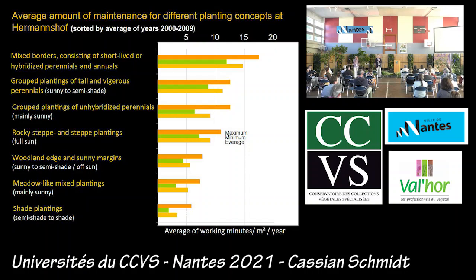And we were looking for a scientific background. What could be behind scientifically between these findings of very high maintenance and low maintenance?